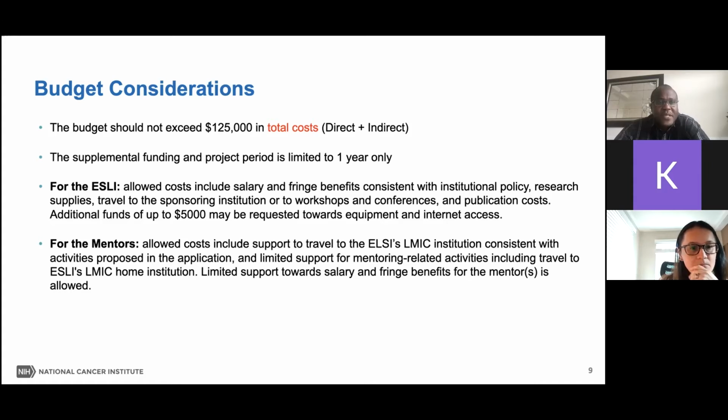For example, if somebody needs a computer or something like that to enable them to work, I think we've allowed that. And like I said, importantly, because it's a supplement, we will allow some funds to be used towards the actual supplemental research that is proposed in your application.